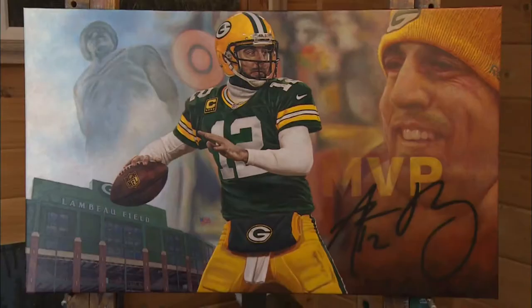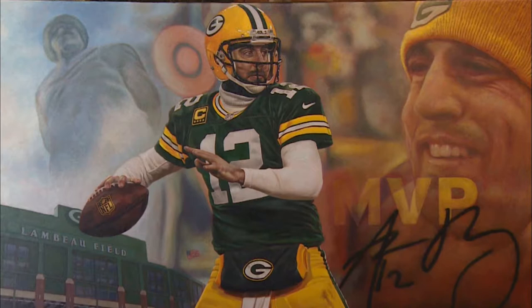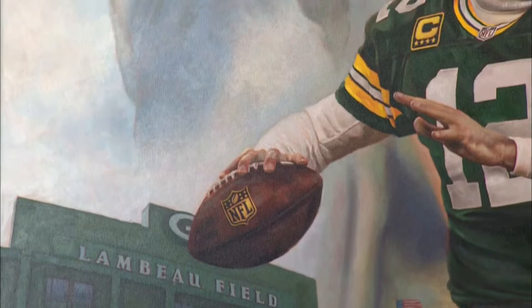MVP, two times MVP. The stadium, of course, and I've got his autograph. So it seemed to somewhat personalize it. The elements I found seemed to work with it. People know him best as a quarterback. So that, the stadium, and everything else in there all seem to relate well with each other.